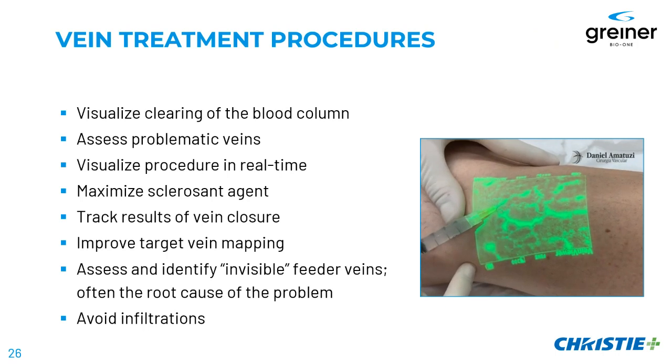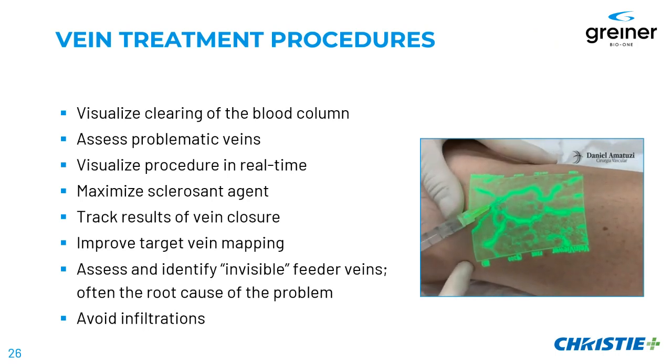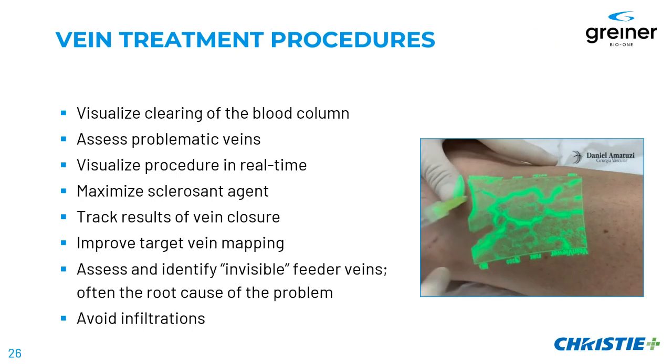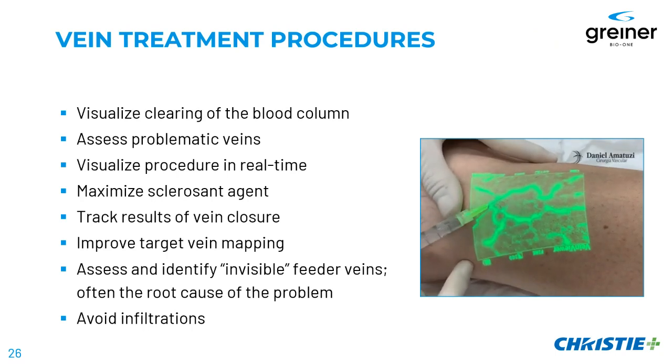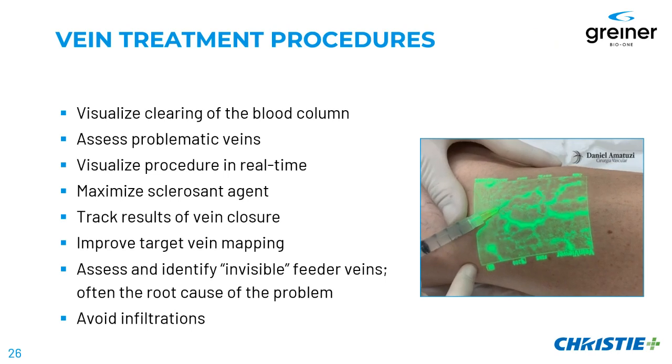But I also can avoid infiltration. So if I know that I'm in the vein and I'm injecting, I need to know I'm in the vein and I'm not in the tissue as well. And because this is a real-time image, you can have the confidence knowing you're actually injecting in the right space and not into the interstitial or the structures around the vein.